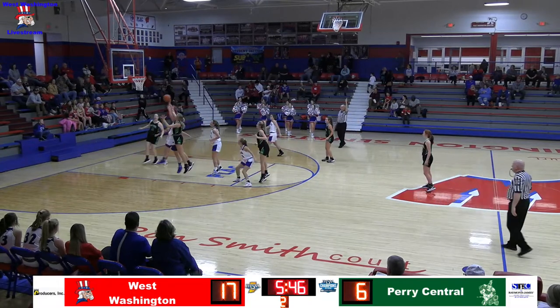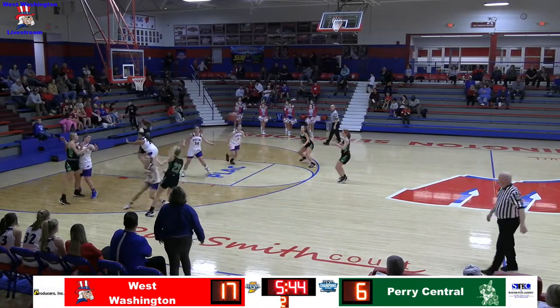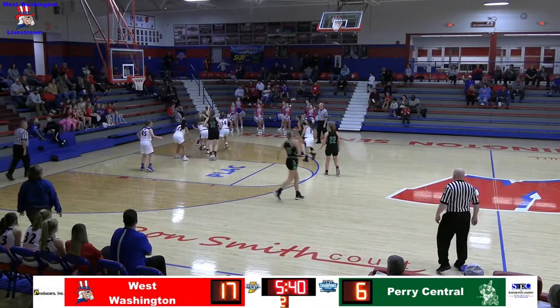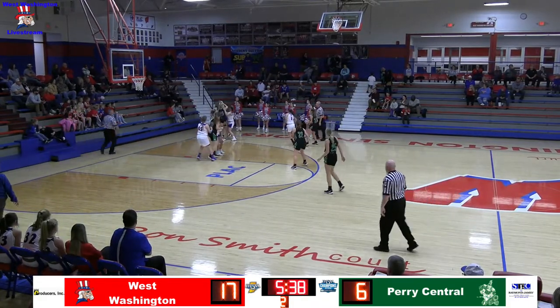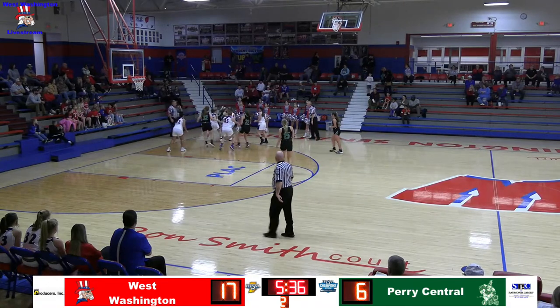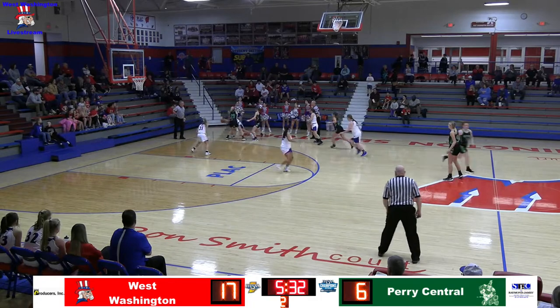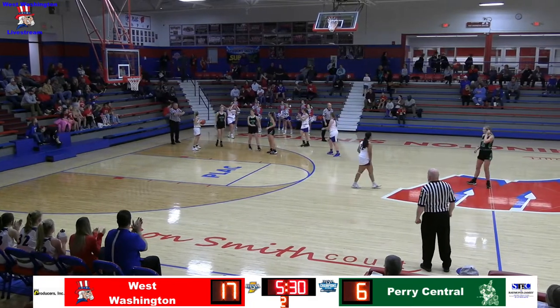For the Lady Commodores. Osborne's second shot is up, no good, but an offensive rebound as Smith just goes right over the top. Parker with a three-pointer, it's no good. And another offensive rebound as Osborne gets it, trapped in the corner looking for somewhere to go. And Meredith just takes it right away from her. And now Meredith gets trapped in the corner and a foul will be called.